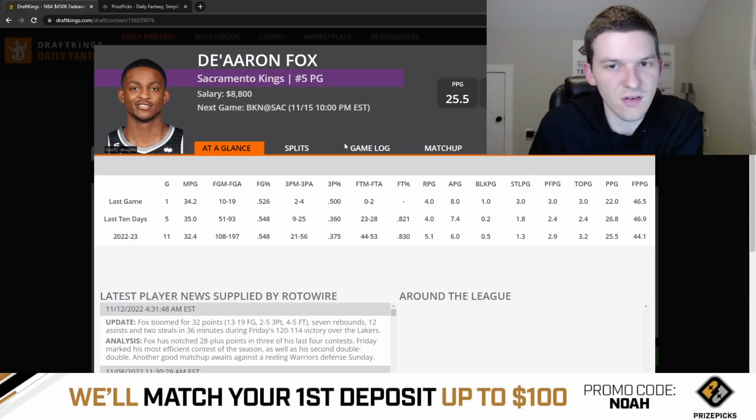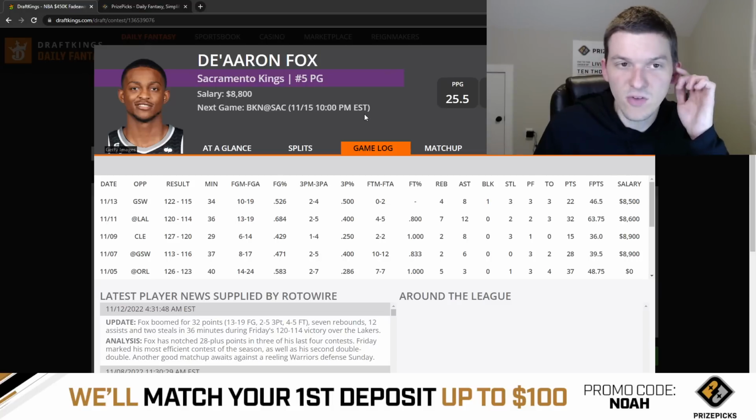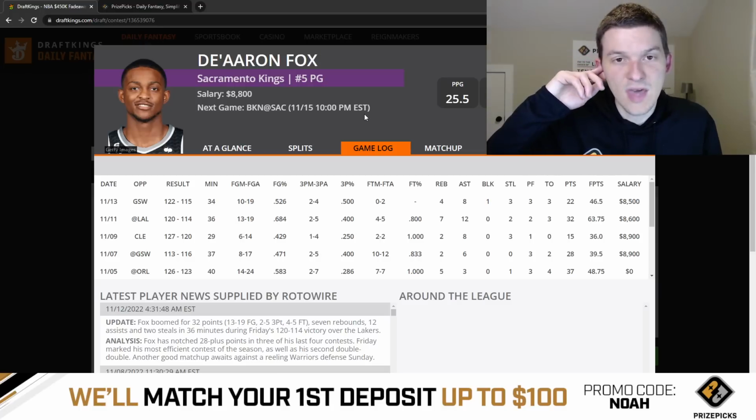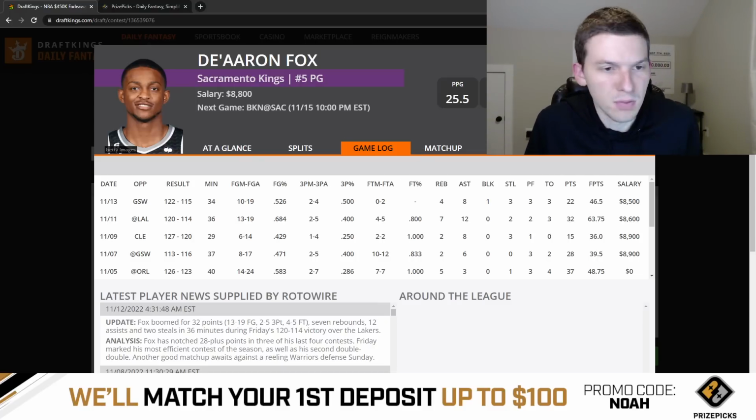I think De'Aaron Fox is viable as well at 8,800. He should play big minutes if this game's close. Brooklyn this season has been much better defensively as of late. They really struggled to start the season on the defensive end. But ever since Kyrie got suspended, their defense has really gotten better. So I don't think it's a slam dunk great matchup for De'Aaron Fox. But still at 8,800, he's firmly in play today.